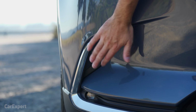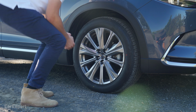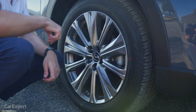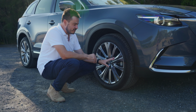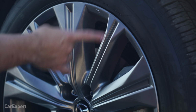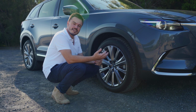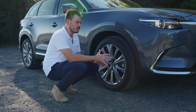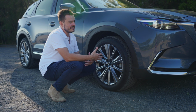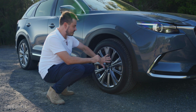The blanked off section down here, more chrome down the bottom, and we'll whip around to the side where you will find your 20-inch alloy wheels. I really like this look. It is kind of a dark matte finish, but it still has that gloss element in it. It just really gives this car quite an elegant appearance, and I think if you see this out on the road, this does feel quite sophisticated, and a lot of effort has gone into styling all parts of this car. So I like those wheels.